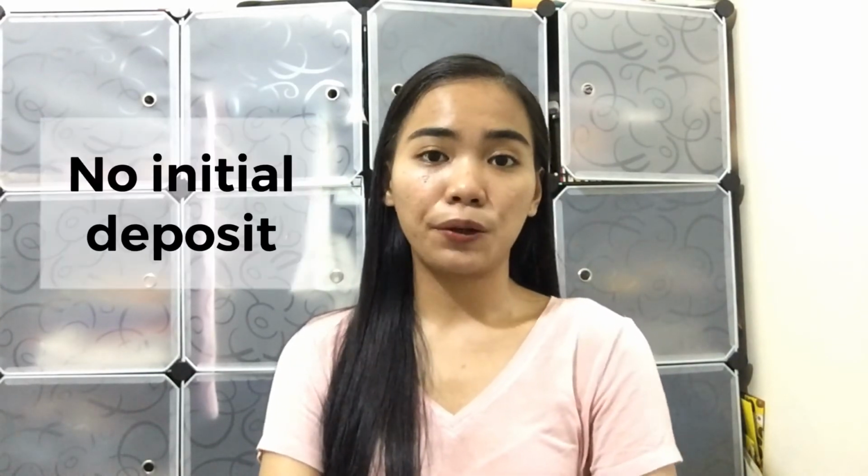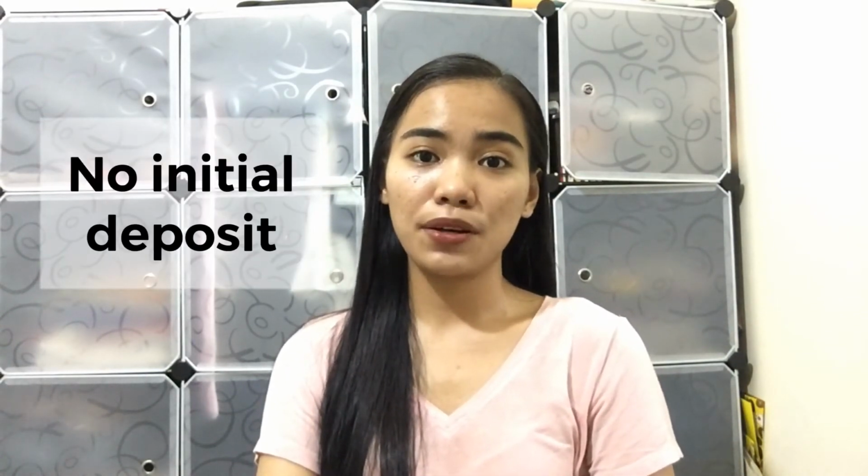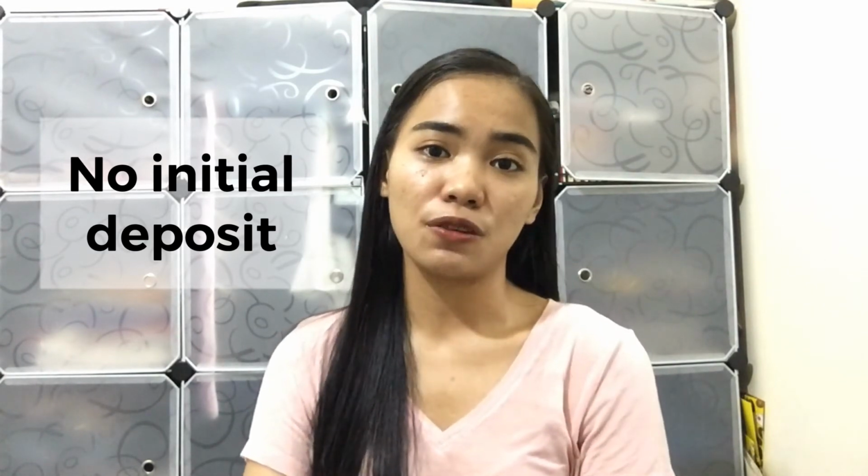Right now, as far as I know, the highest interest rate in my local banks is around 1.50%, and normally they require a higher amount of initial deposit. But with online banks, they normally don't require any amount for the initial deposit, and you can already take advantage of the highest interest rate.